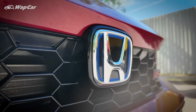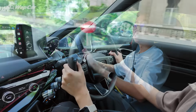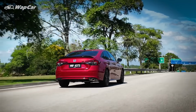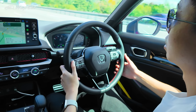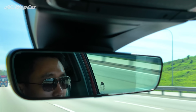Being the undisputed and best-selling non-national C-segment sedan in Malaysia, one of the many reasons why buyers love the Honda Civic is its ride quality. It's just supple in town, composed over bumps and undulations, and stable on highways. Like as I'm doing right now, cruising on the highway, I just feel so relaxed, feel so safe, and just feel so confident as I'm just driving this for many more hours to come.